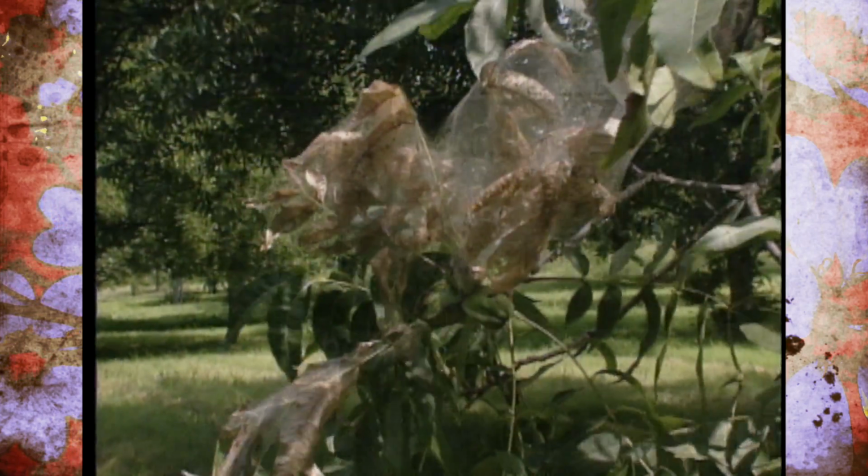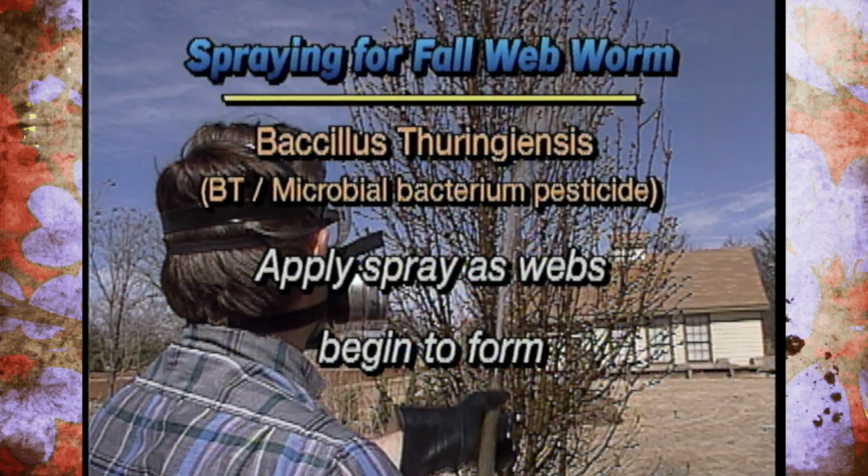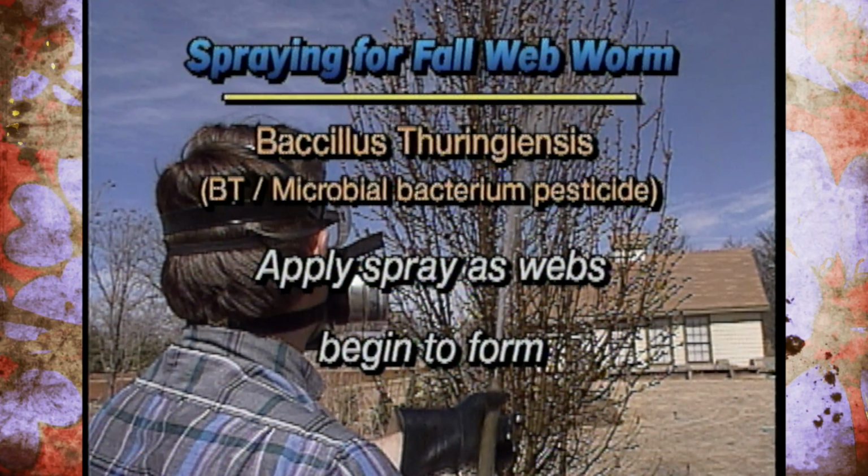But if you have a very serious infestation and it has repeated for 2 or 3 years, you could have some damage to your trees occurring over time. And so if you want to spray, the best product is BT or Bacillus thuringiensis. Comes under several trade names such as Dipel or Thuricide. And the timing on that is as soon as the webs begin to form, then you want to spray the trees while the caterpillars are fairly young.